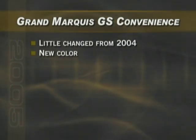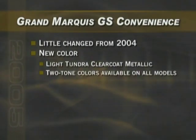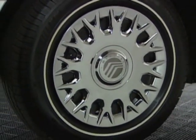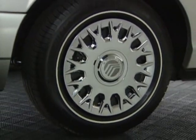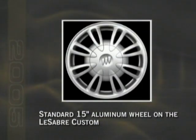You'll note one new color in their palette, light tundra clear coat metallic. Also, two-tone paint will be available for all models. On the exterior, note that the standard GS is equipped with 16-inch steel wheels with chrome wheel covers. Standard equipment on the LeSabre Custom is a 15-inch aluminum wheel.